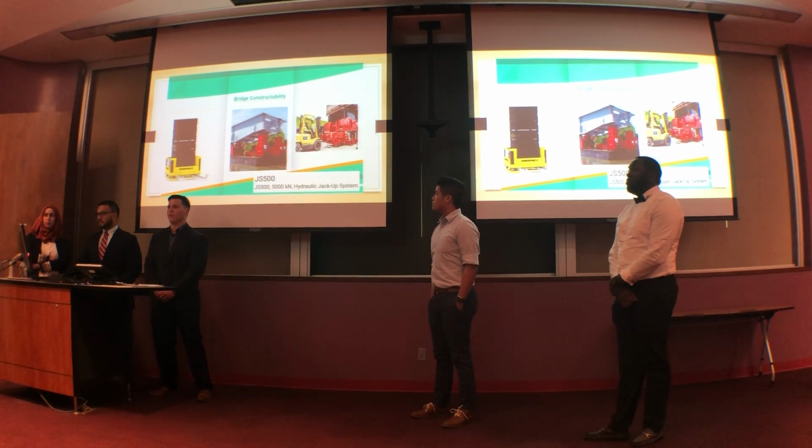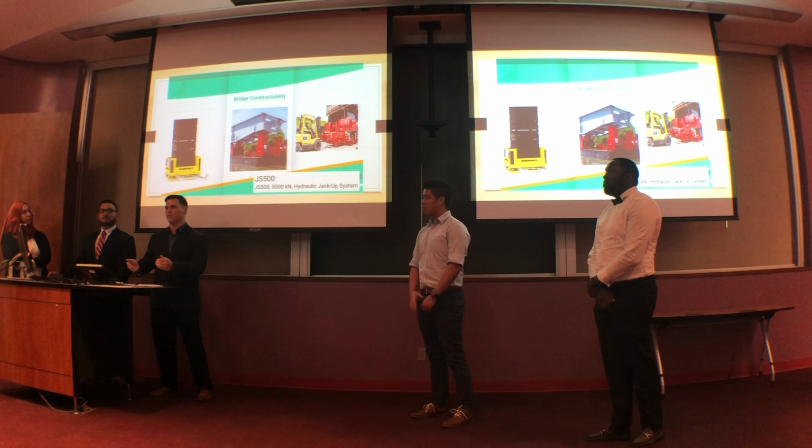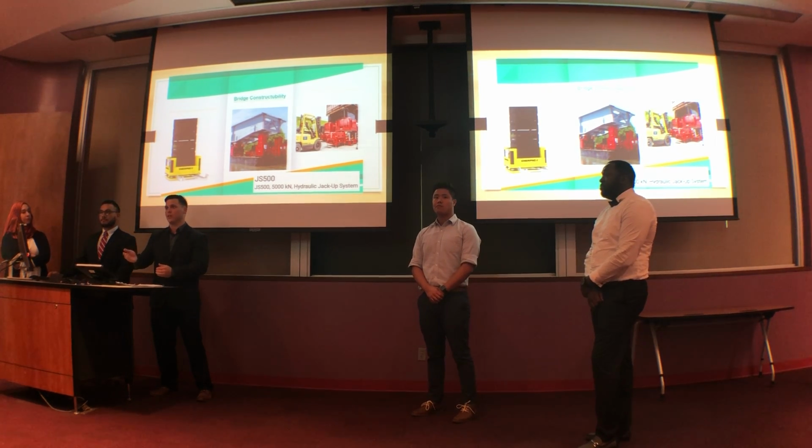So the first thing you have to do is, how am I going to build this thing? Well, we're going to utilize laydown space that's available while they're making the street to pre-assemble the bridge in half sections. Then we're going to lift those sections with the crane, put them on these hydraulic lifts, and jack them into place.